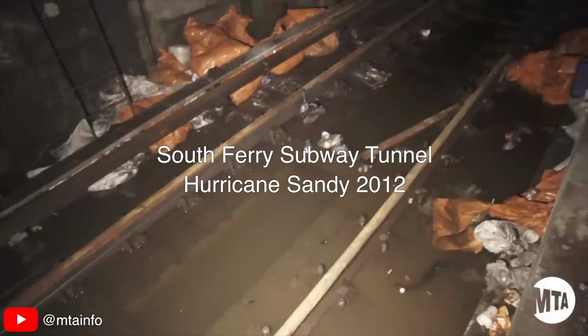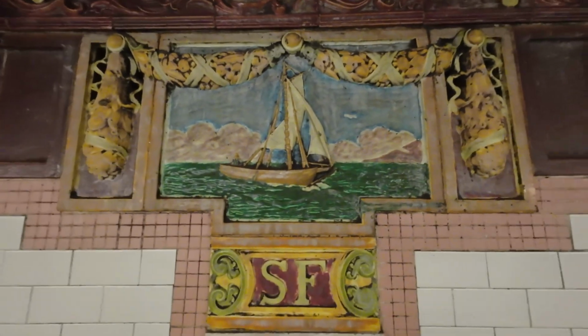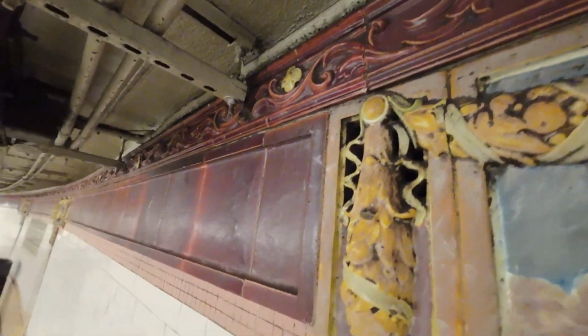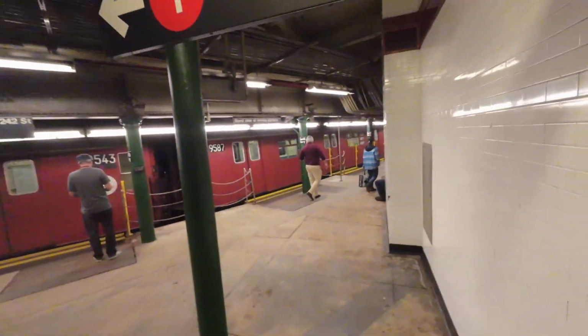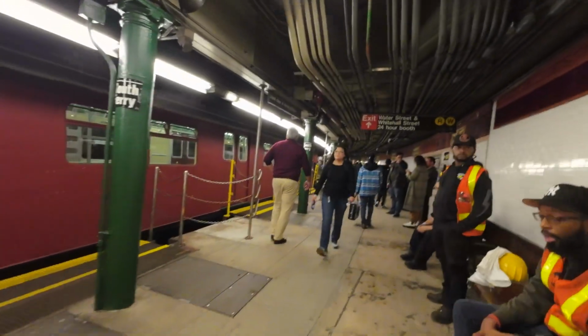But Hurricane Sandy flooded the new station in 2012, and the old South Ferry station here was brought back into service and decommissioned again in March 2017 when repairs were complete. But that's what makes it unique. I'm kind of hesitant to leave the South Ferry station. It's so nice. It's the only original station in the whole system that has been decommissioned and recommissioned.